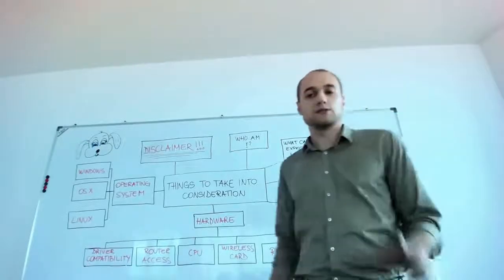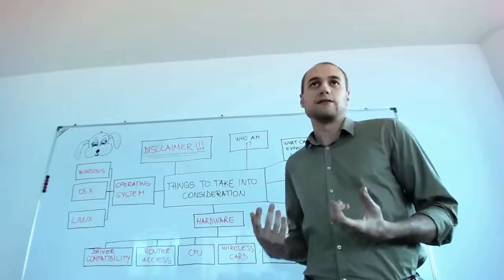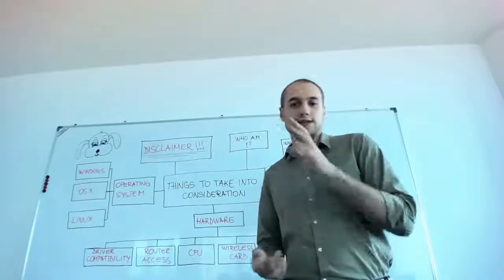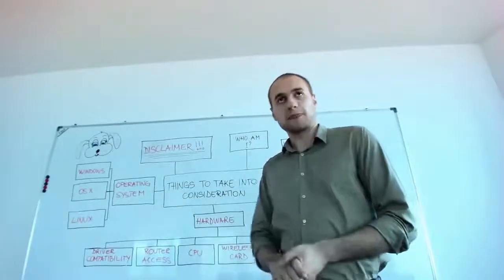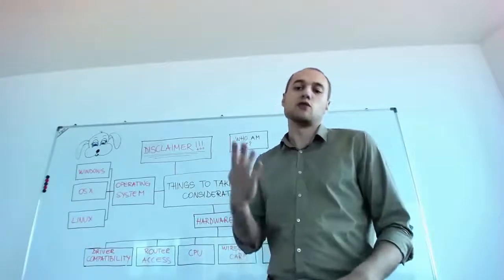It would be good if this machine where Linux will be installed will have at least 4 gigs of RAM. Linux doesn't necessarily require 4 gigs. It's going to run on less than 2 gigs without bigger difficulties. It's not RAM hungry like Windows and OS X, but it would be good if you had more than 4.